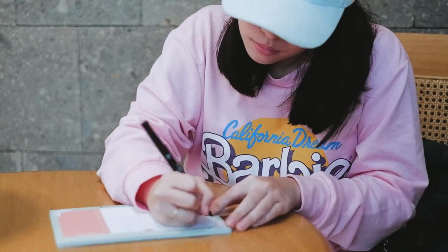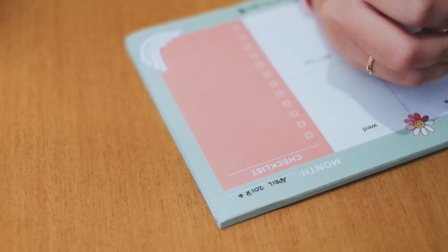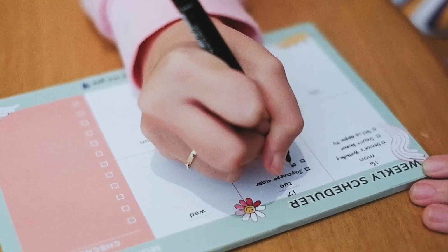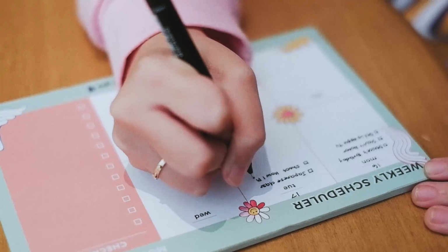Moving on to my weekly scheduler, this is where I really get to flesh out my week in more detail, and I got this from Common Room. I will link them down below. I'll start by writing the month, year, and dates of the week, then I write my tasks per day with a checkbox right next to them.